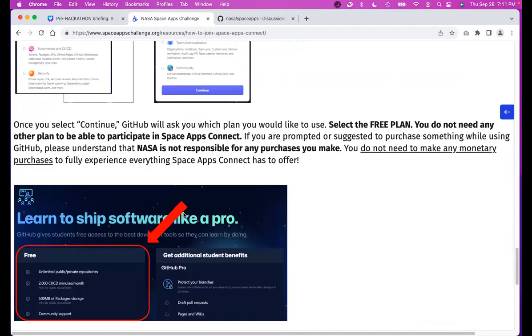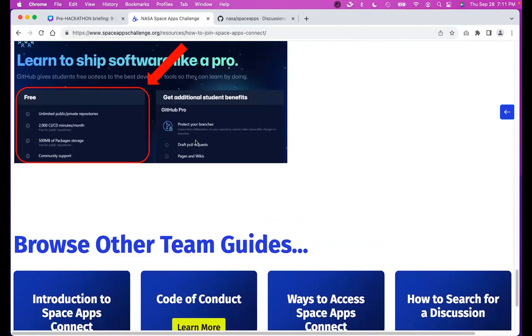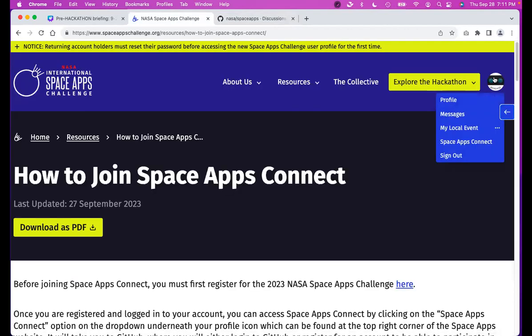Of course, there's no joining the Space Apps. What you have to do is, after you set up your account, it might ask if you want a pro account. It's not needed. You only need the free account. But there's no way of joining. What you do is you go to that link. Once again, you go back to that profile link. Once you've logged in and created your account, click on Space Apps Connect.